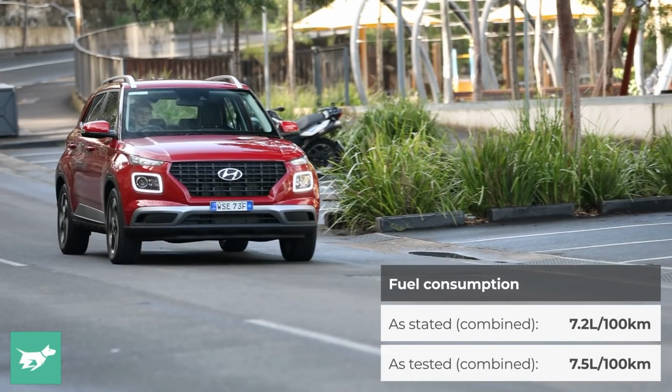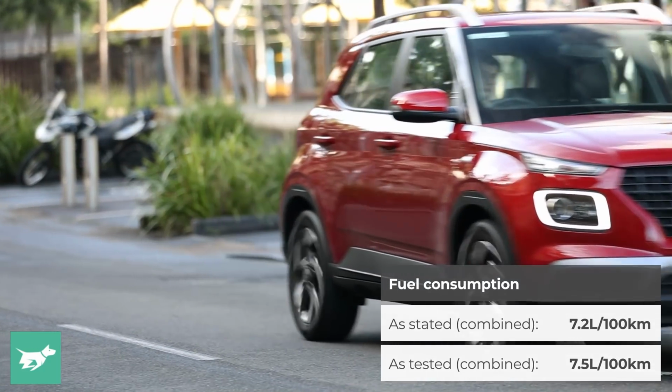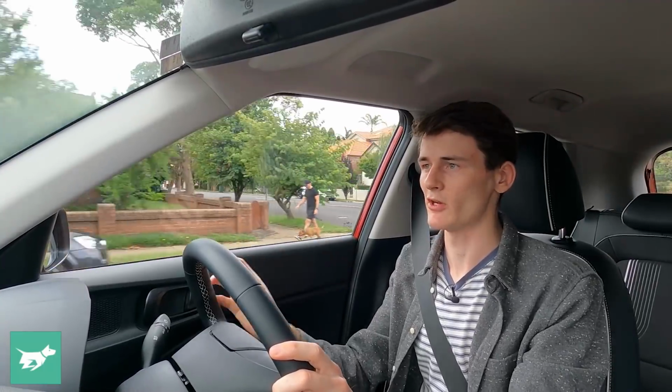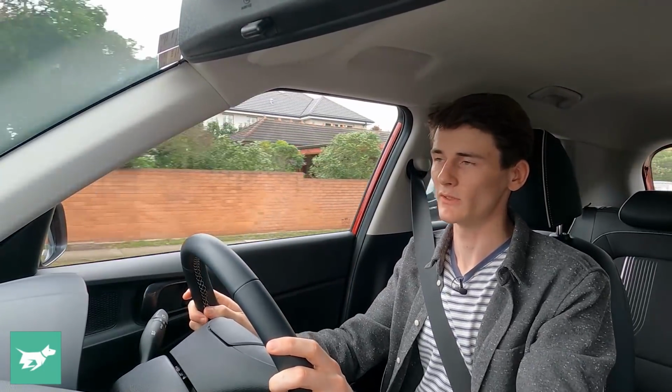Now on our test loop, we actually returned 7.5 litres per 100, which is very close to that claim. But that said, it's not as good as you're going to see in something like a downsized turbocharged engine. So take that into consideration.